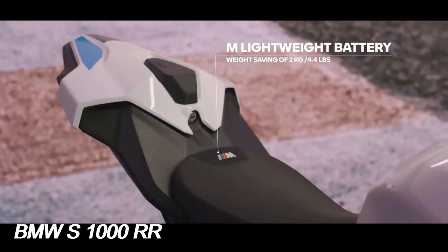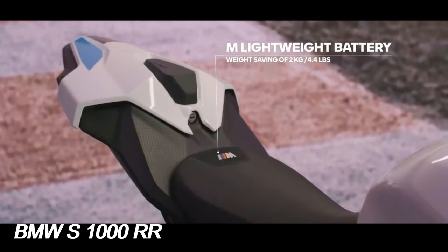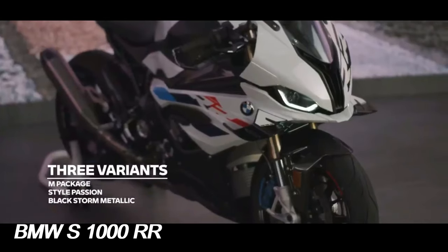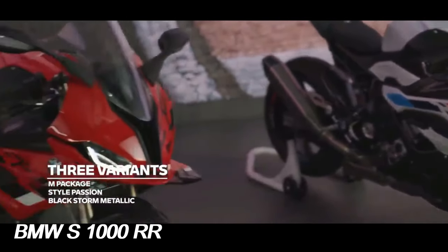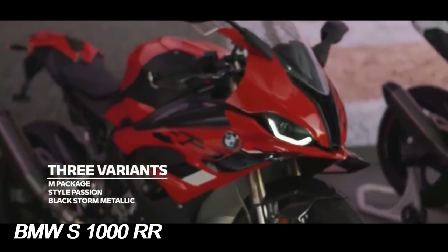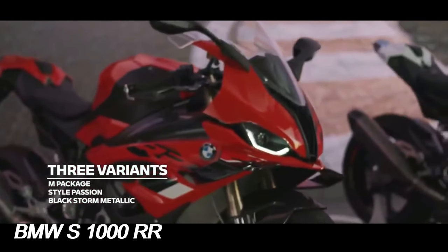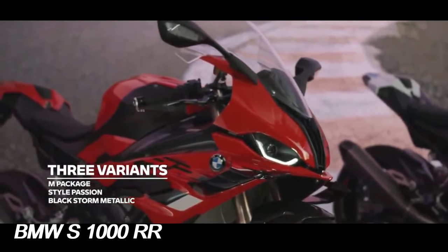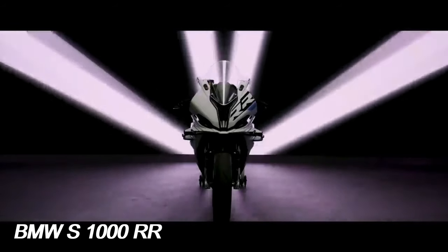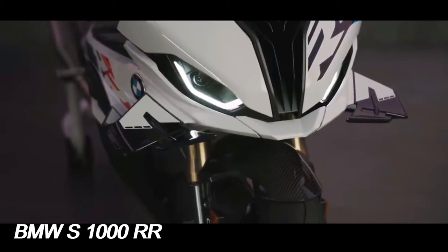It's about millimeters to gain feedback and riding precision. The M chassis kit with raised rear end and adjustable swing arm pivot is standard. Frame recesses provide greater lateral flexibility. We have lowered the steering head angle by 0.5 degrees to 66.4 degrees and reduced the offset of the fork bridges by 3 millimeters to 25.5 millimeters for front wheel accuracy.